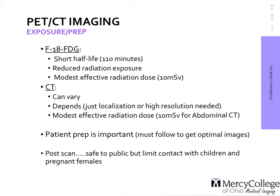That's probably on the higher end of normal for a patient exposure rate. I mean, you wouldn't want to have this test done once a month, maybe once every 6 months, once a year kind of a thing, just to keep your exposure limits down. Patient prep is going to be very important with something like this. You must follow it in order to get the most optimal image. And then after the scan, the patient is safe to be in the public.